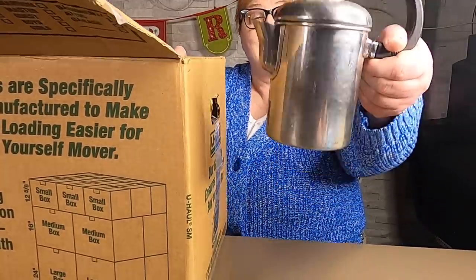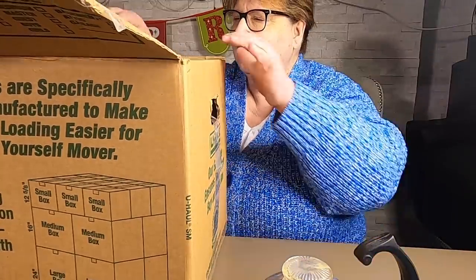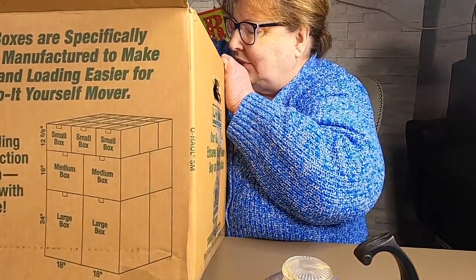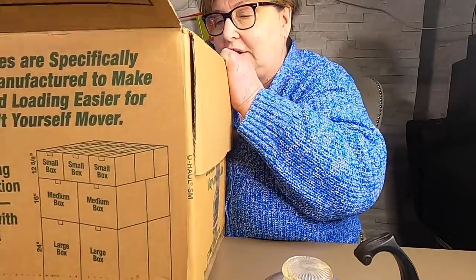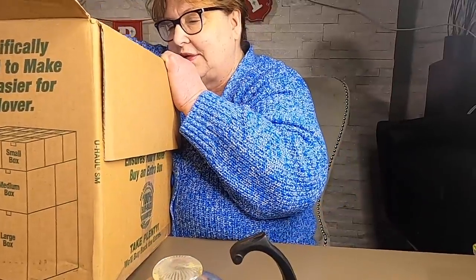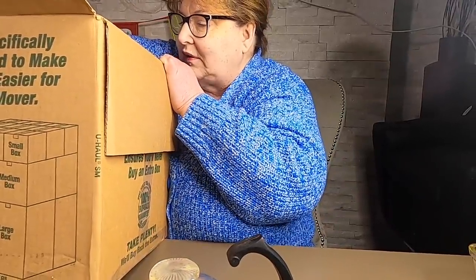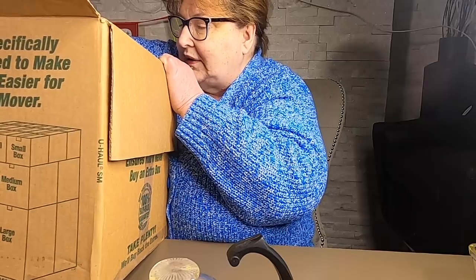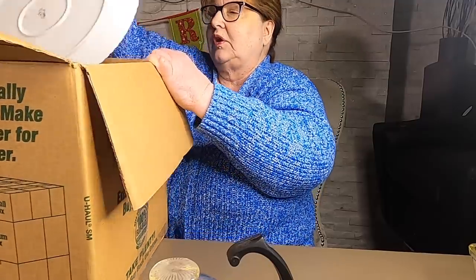What's that? It's a teapot for the stove. Is it? Yes, a teapot for the stove. Okay. All right, get rolling over here. Here, I can point it this way. Just put it down, man. Let me grab a few more of these. Alright. Boy, they didn't pack this one.